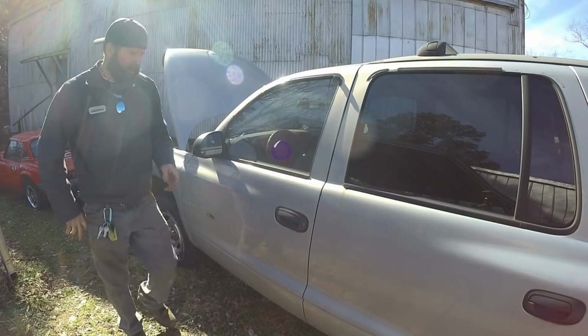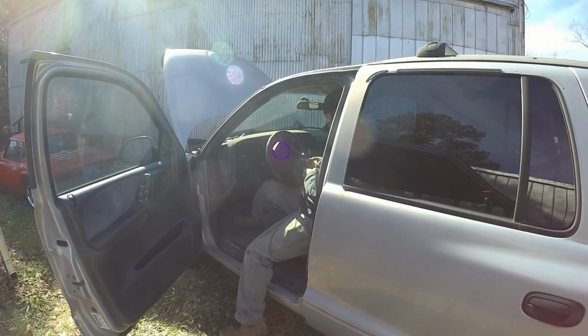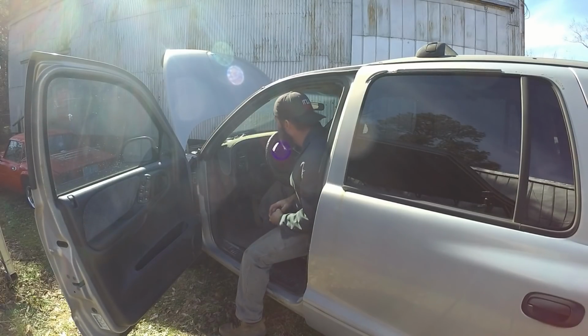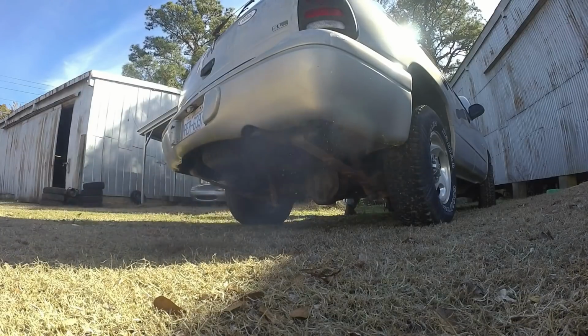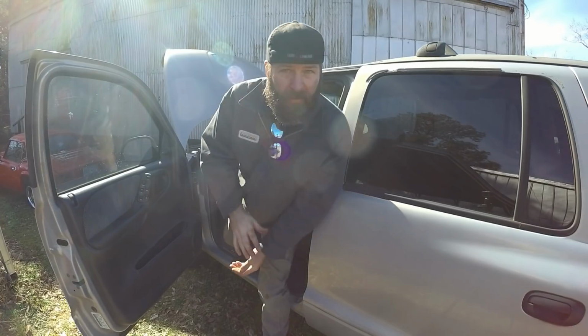All right, let's crank her up and see how she does. Good. So far, so good, guys. I need to put a little bit of air in the tires, and we'll take this thing out for a spin.